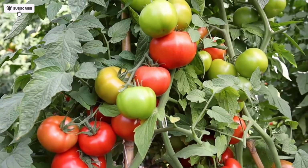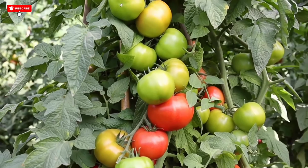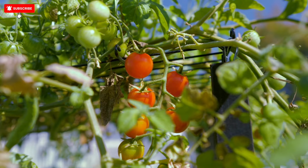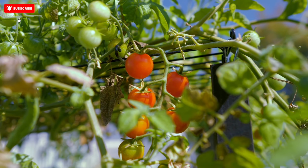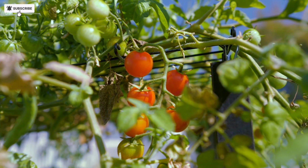So, there you have it. 20 crops that can work wonders alongside your tomatoes. From pest control to attracting beneficial bugs, these companions are game changers for your garden. And the best part? They're all budget friendly, so you don't have to spend a fortune to get your garden thriving.